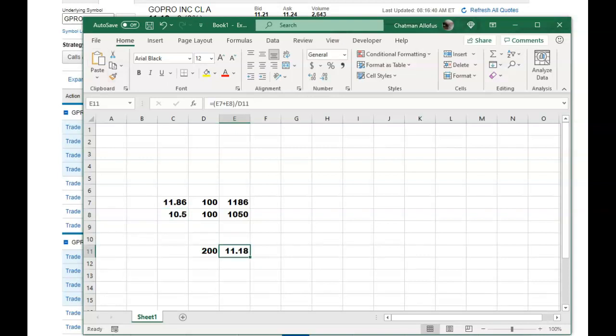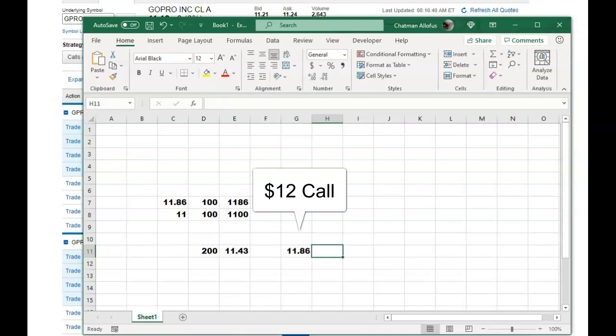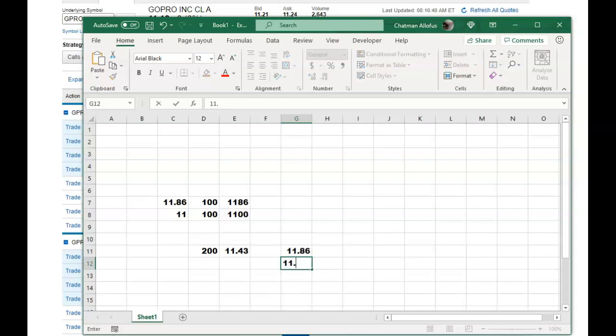So you've got to think of it this way: okay, $11.18, if it ever got this low, the $10.50, it would be easier to bring this down to $11 by cost averaging down again, and then we could sell an $11 put. But if you put it at $11, you're at $11.43. You're still lowering your cost basis, which is currently at 11.86, which means we have to sell the $12 put. Usually these strike prices are in 50 cent increments. So at 11.43, it would move us down to the next strike price of 11.50, right?